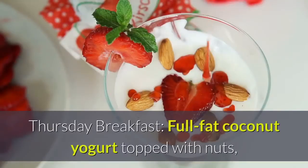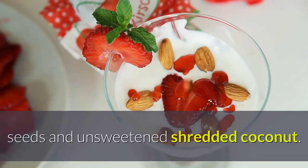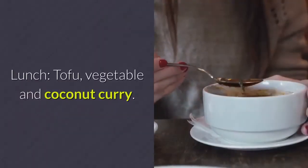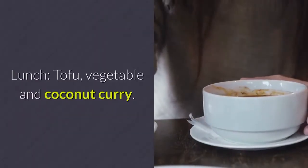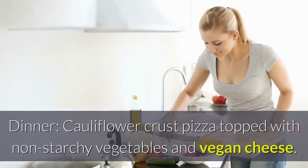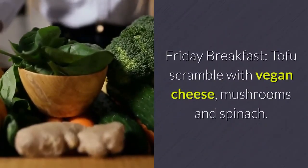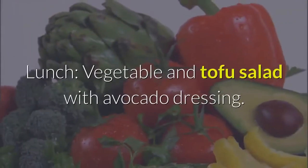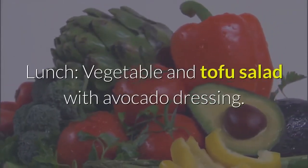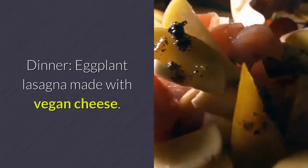Thursday breakfast: full-fat coconut yogurt topped with nuts, seeds and unsweetened shredded coconut. Lunch: tofu, vegetable and coconut curry. Dinner: cauliflower crust pizza topped with non-starchy vegetables and vegan cheese. Friday breakfast: tofu scramble with vegan cheese, mushrooms and spinach. Lunch: vegetable and tofu salad with avocado dressing. Dinner: eggplant lasagna made with vegan cheese.